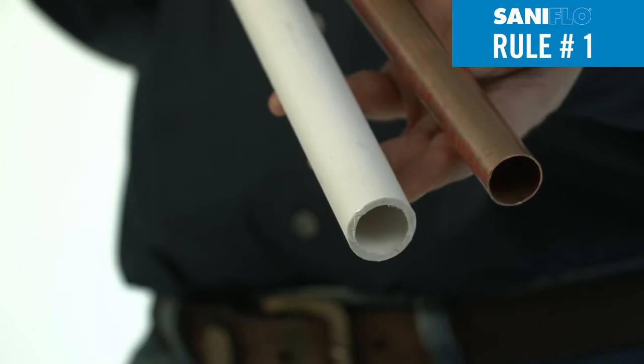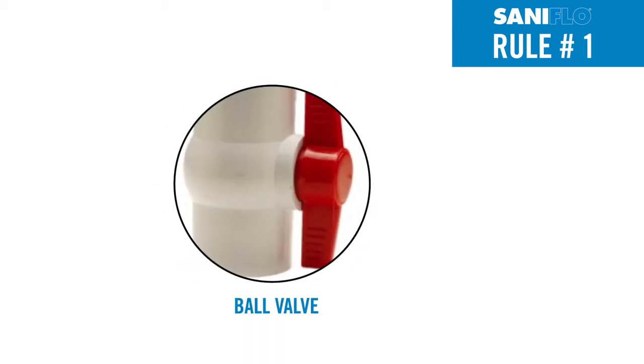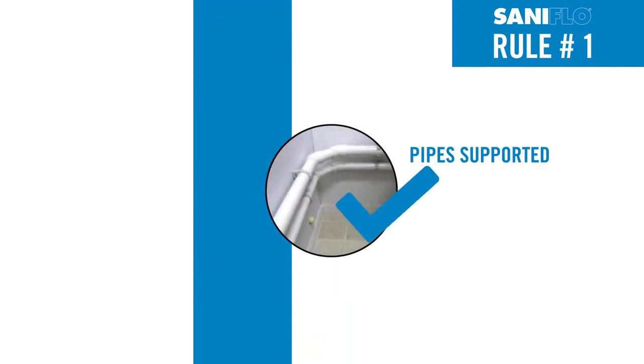All discharge pipework should either be copper, PVC, or CPVC capable of handling the pressure exiting the pump. A ball valve should be installed for easy removal and service of the system, and pipes must be supported across the length of the discharge run.